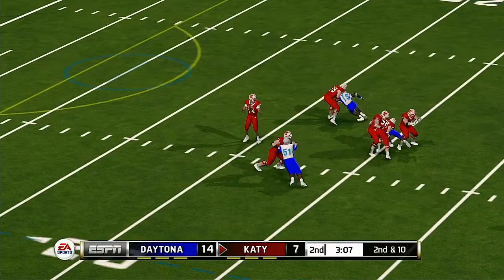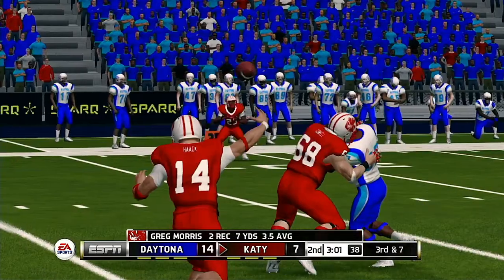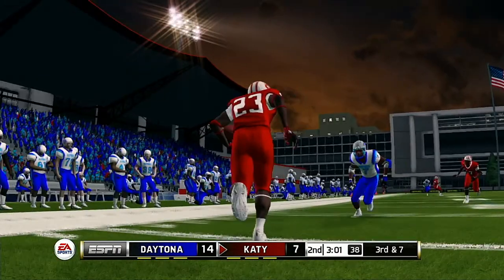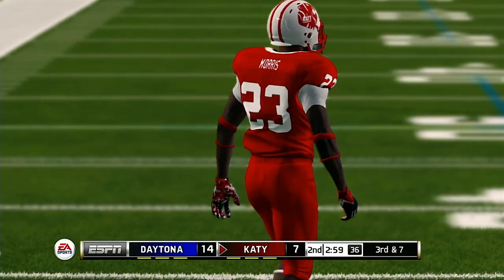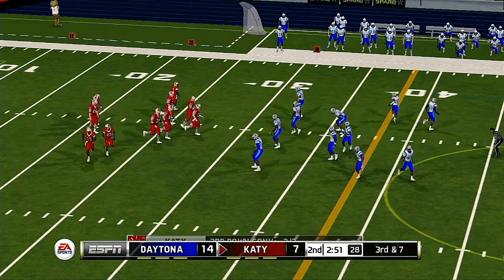Empty backfield, quarterback in the gun. 5 wide receivers. Fires it out. They get 3 yards on the play. Wasn't a huge gain here, but at least you know as a quarterback that when you throw to this senior, you're putting the ball into some sure hands. Third down and 7. Ball on their own 31.